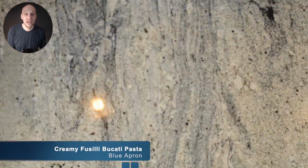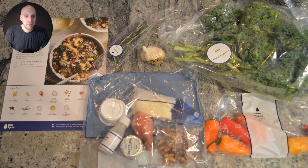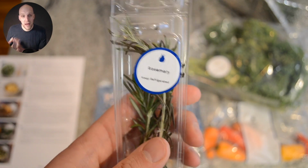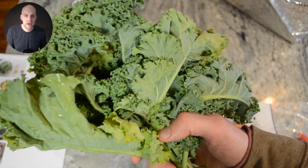Now we're talking about creamy Fusilli Bucati pasta. Sorry, I got to do that. I know I shouldn't. But here are all the ingredients for this meal. So we're toggling. We started with Blue Apron, went to HelloFresh, and now we're back at Blue Apron. This is the rosemary here. Just try to give you close-ups of some of the items so you can kind of see quality here.